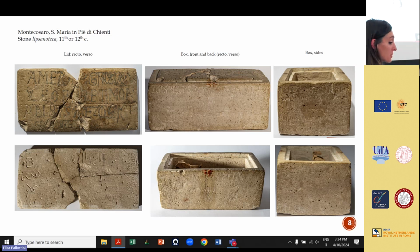The same observation also applies to two lists of names that are written, certainly by the same hand, on the verso of the lid, right here, and on one short side of the box. There were thus several hands at work in this reliquary, and it's generally difficult to make a distinction among all of them. But well, I'm working on it.